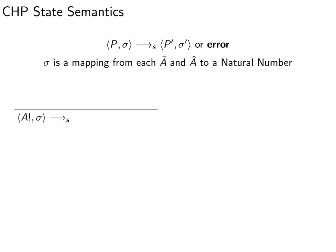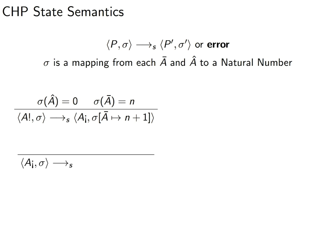So for the rule that steps from a send on A, according to the protocol, it must be the case that A hat is low, or that it maps to 0, meaning any previous handshake on the channel has completed. In addition, we take into account the value of A bar, and when we step to an active send, we increment it, indicating that this process is now actively driving A bar high. Now for the active send to step, the protocol requires that A hat is set to high, or that it maps to a positive number, meaning the receiver has received the communication.